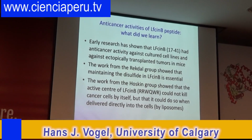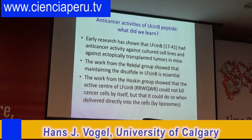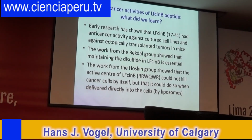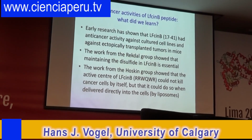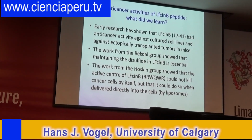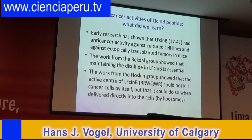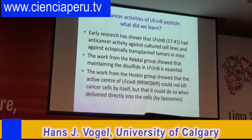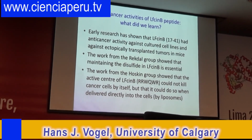All right. Just want to talk for 2 minutes about the anti-cancer activities of this lactoferrin peptide, because this is also sort of an interesting study. The Norway group, Oystein Rekdal, they actually showed that this lactoferricin B peptide was a good anti-cancer peptide as well. And they dribbled it on cancer cells, and then they also looked at the topically transplanted tumors in mice, and they found that it was a potent anti-cancer agent. But he said that the disulfide needed to be there in order to keep that structure intact in order to get that activity.